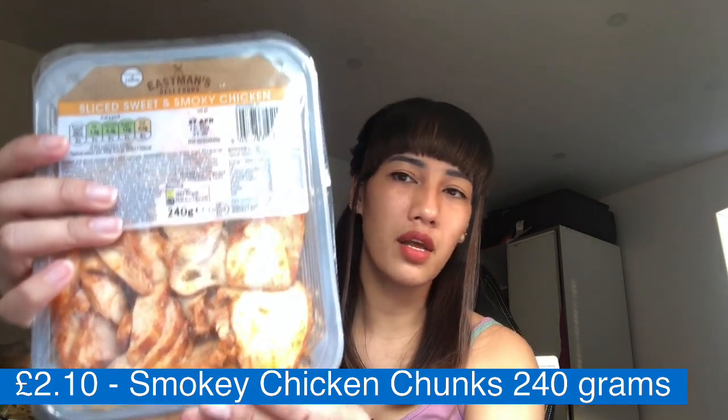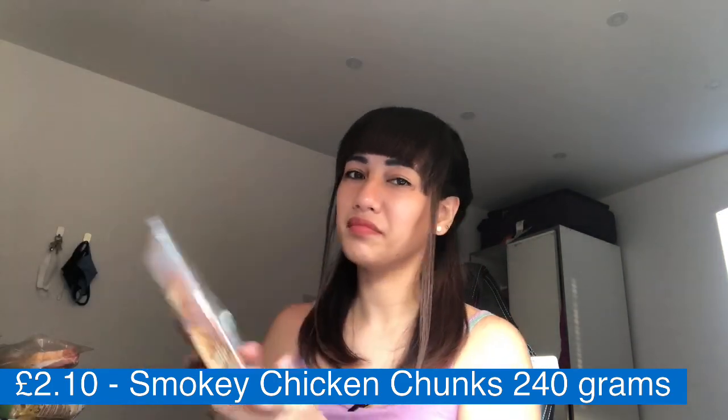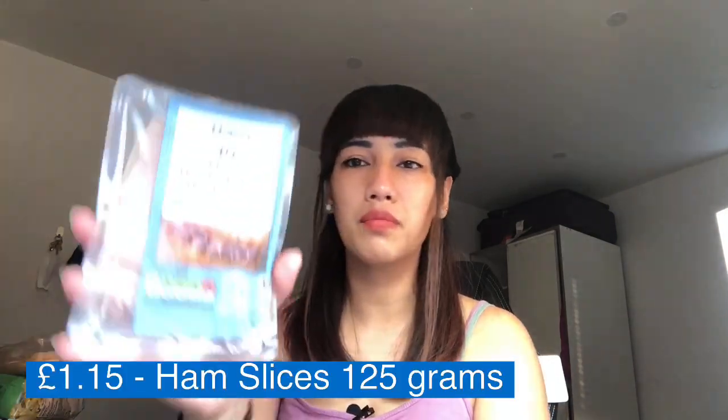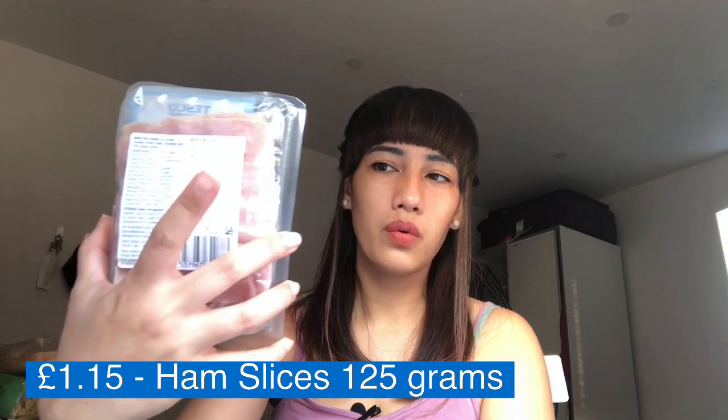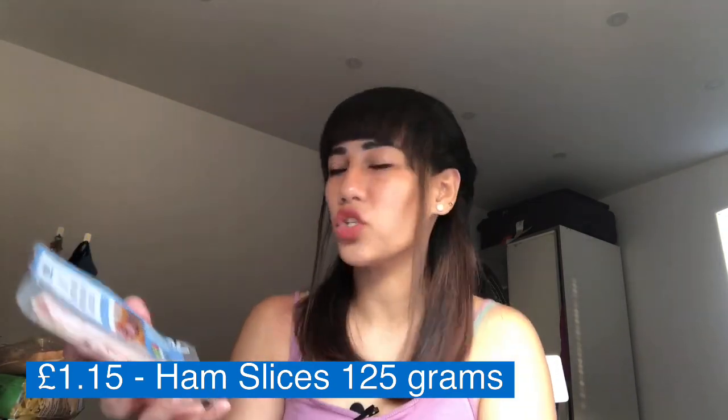I also got here sliced sweet and smoky chicken. So you can see it's already sliced. It's already seasoned, so this is really going to save me a lot of time. Last meat product is ham slices, which is 10 pieces. So I'll be able to use this when I finally decide to do a sandwich.